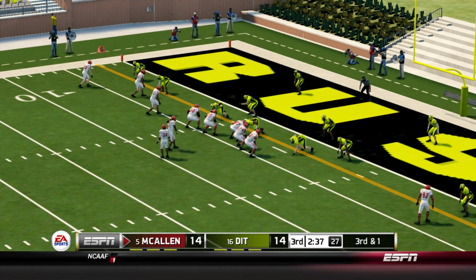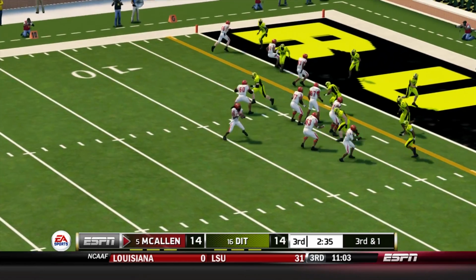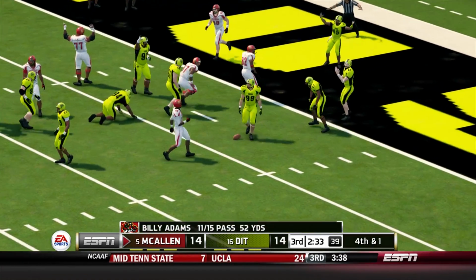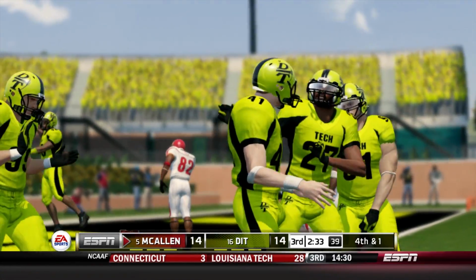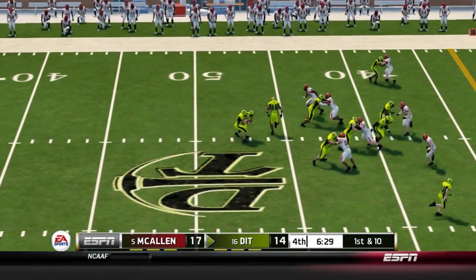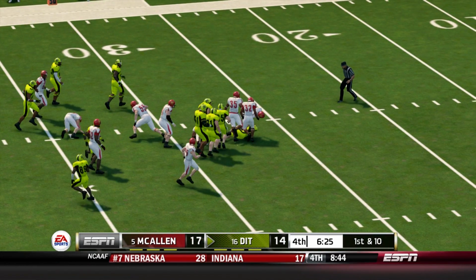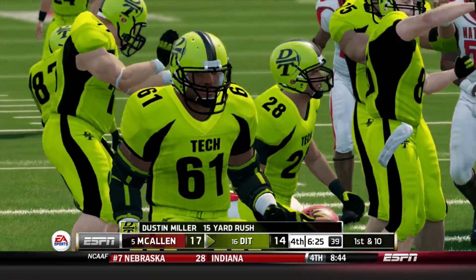So McCallum's going to take this interception, and they're going to turn this into a 3rd and 1 situation for the offense, and this pass is going to go incomplete. Well, going to settle for a field goal, and they will bang it through. So 17-14, handoff here up the middle. That is Dustin Miller for 15.